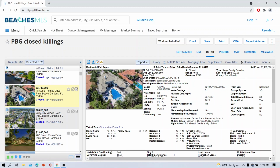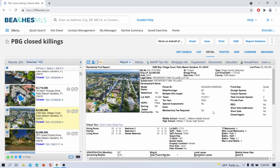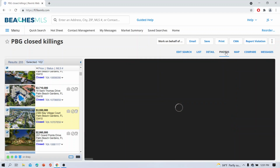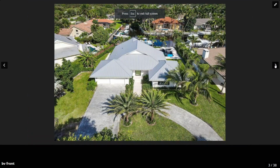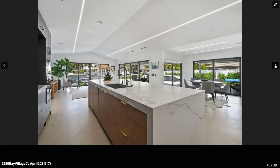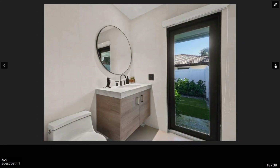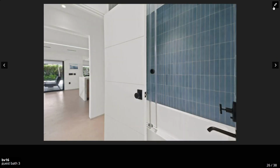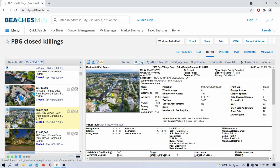In Bay Village Court, $3 million this closed at. Prosperity Bay Village, $267 is the HOA. Photos. How could this be close to the same price as the other house? It's really not even comparable, right? All right, let's look at detail. History.